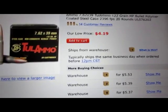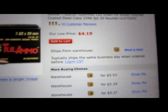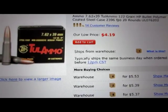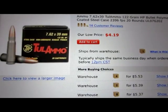So as you can see, 20 rounds of TulAmmo 7.62x39. And as you can see in the reading on the box, these are hollow points, and only $4.19 per 20 rounds, which is a great deal. Of course, you have to pay shipping, which is usually up there in price. So anyway, I looked at it, couldn't find any other deals, and went to bed.